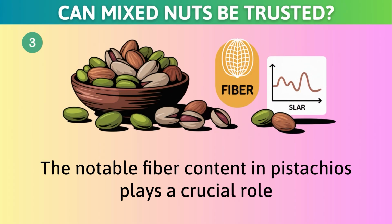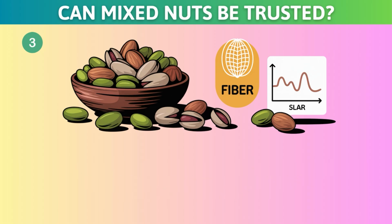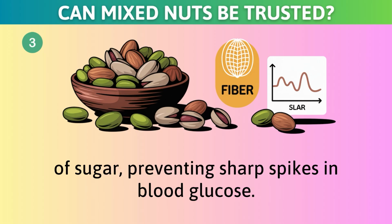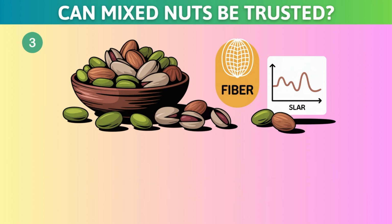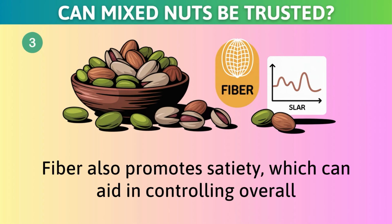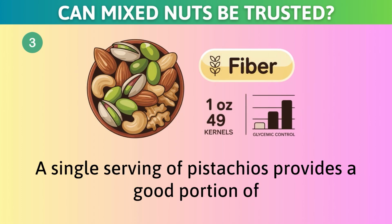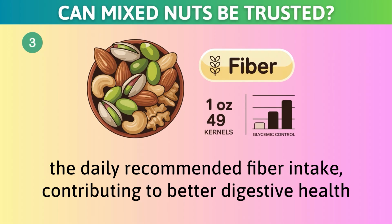The notable fiber content in pistachios plays a crucial role in blood sugar management. Dietary fiber, particularly soluble fiber, helps to slow the absorption of sugar, preventing sharp spikes in blood glucose. Fiber also promotes satiety, which can aid in controlling overall calorie intake and managing weight, both important aspects of diabetes care. A single serving of pistachios provides a good portion of the daily recommended fiber intake, contributing to better digestive health alongside glycemic control.